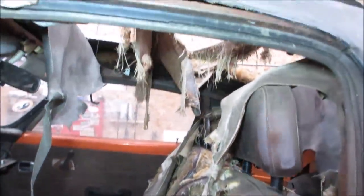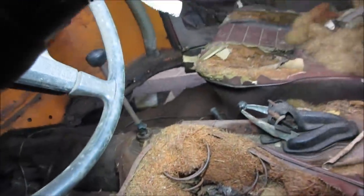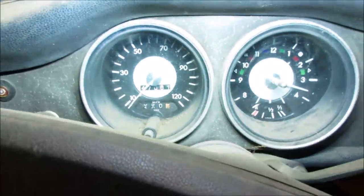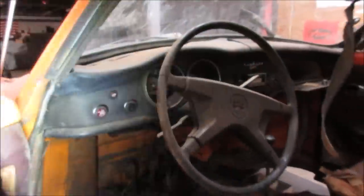Yeah. Nice interior, huh? No raccoons were living in here. Oh. What do you think that is? I don't want to know either. Smells like it looks. What's it got for a radio? Spark-O-Matic. Realistic. Radio Shack. How many miles are on it? It says 47, but we know it's got a different engine in it, so I would guess 147.